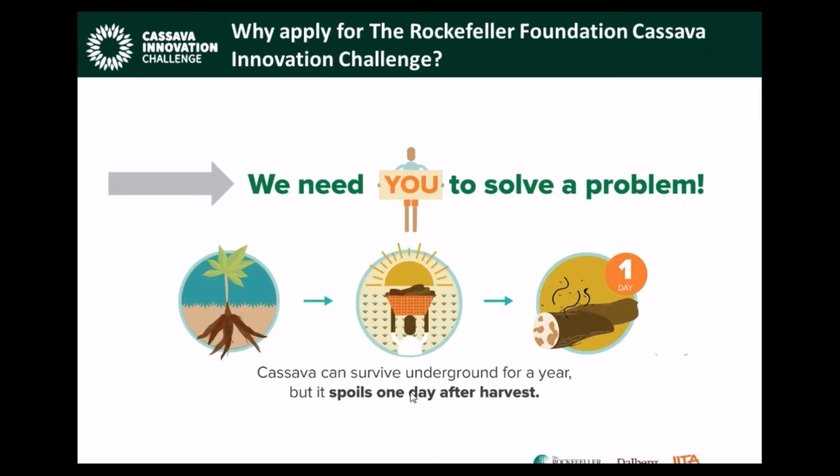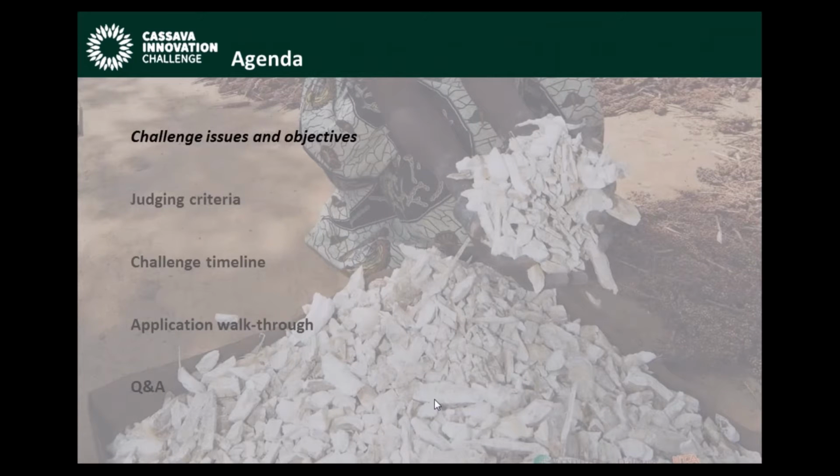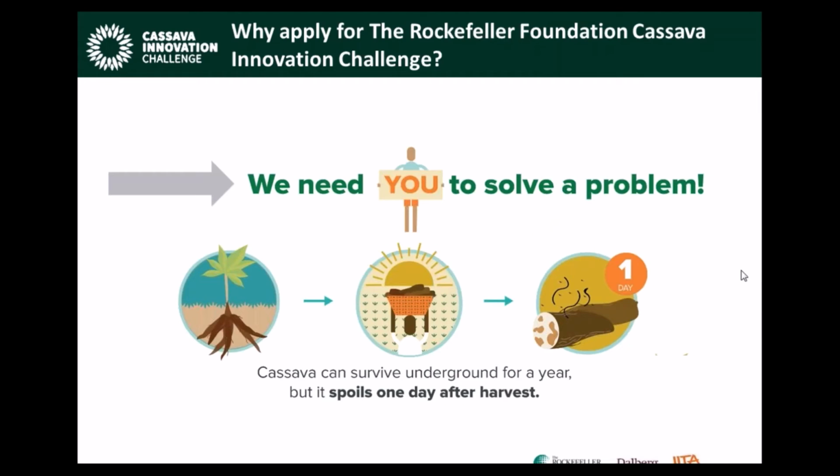In the next section, Challenge Issues and Objectives, David and Peter from the International Institute of Tropical Agriculture will talk us through the key issues, and Hunter Goldman from the Rockefeller Foundation will then discuss the challenge objectives and why the Rockefeller Foundation launched this challenge.